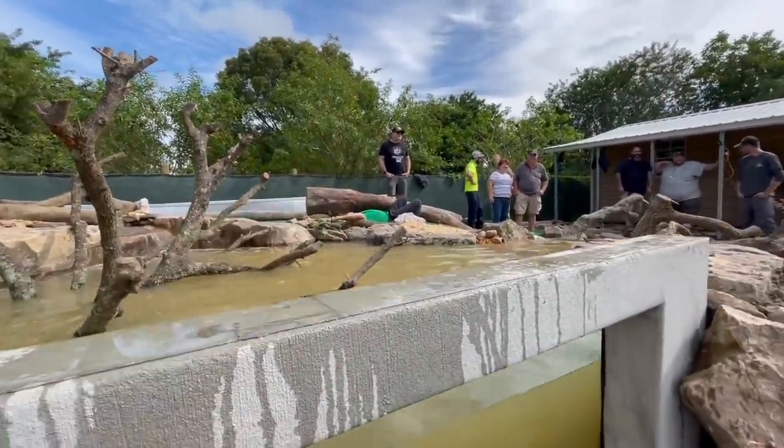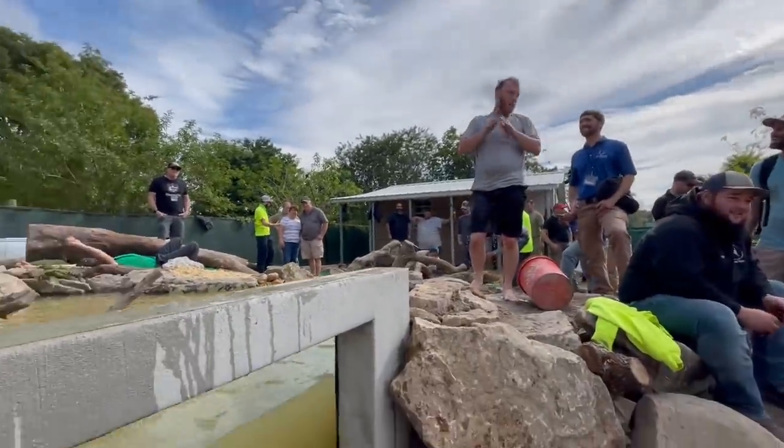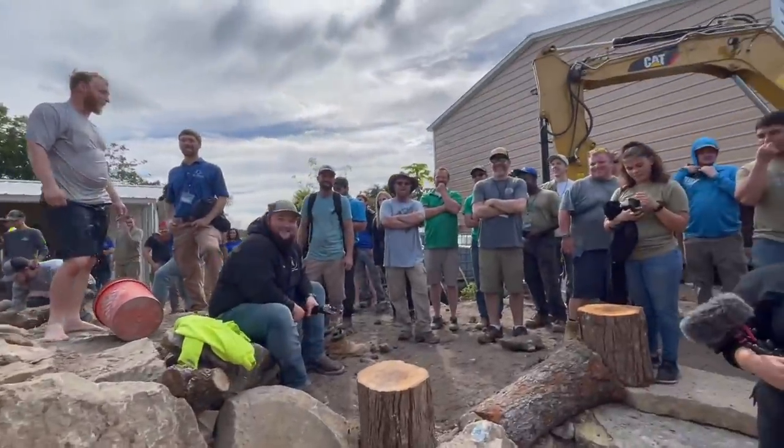Heck yeah, though. We got somebody sleeping, hanging out. He was in the pool. Yeah, literally. That is funny. That is a funny looking otter.